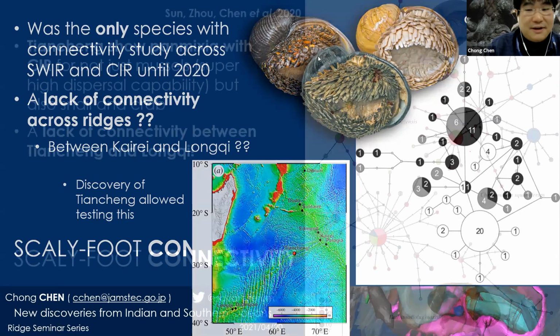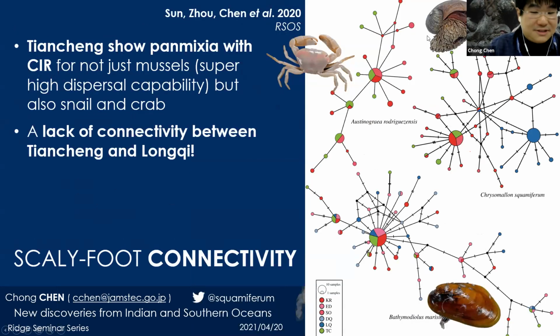And we did. Similarly, we used the CO1 gene, and we did connectivity studies across these sites using 3 species: the vent crab, the mussel, and the scalyfoot snail. And the mussel has a very high dispersal capability. We knew that from before. And so it's not a surprise that for the mussel, they are basically everywhere, and they are well connected across the entire region we studied.